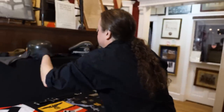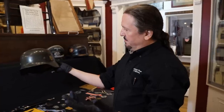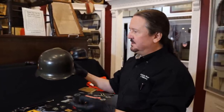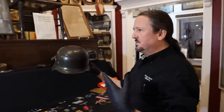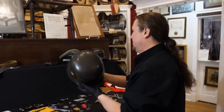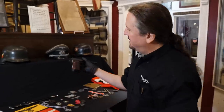And another thing that you see is the steel helmet. Now, we've gone over these in other videos, but a lot of veterans brought back helmets of various types. This is an Army double decal model 35. You also see a lot of civic helmets and other military helmets. And almost all veteran groupings that we get, if it's untouched, will have firearms.